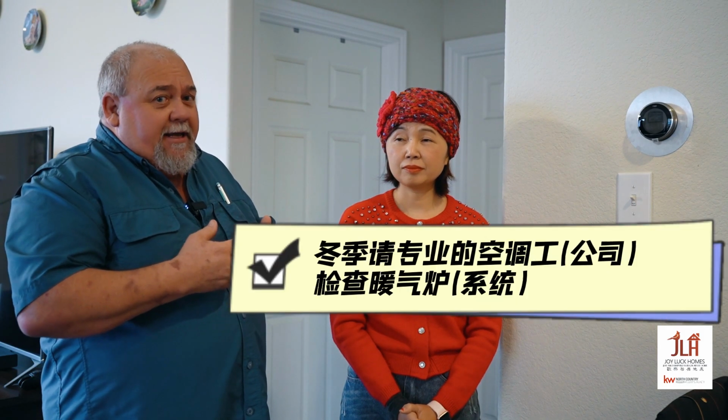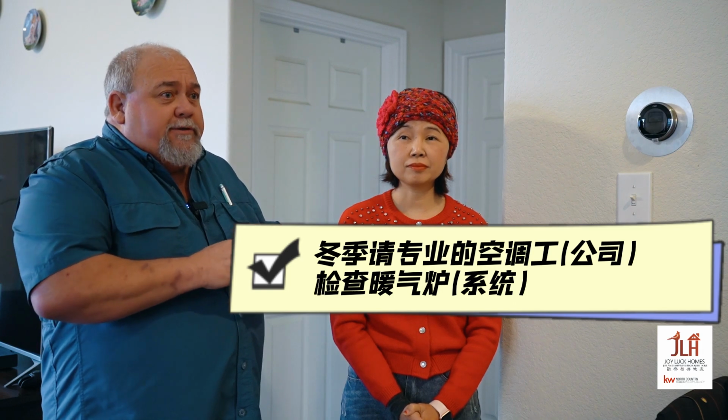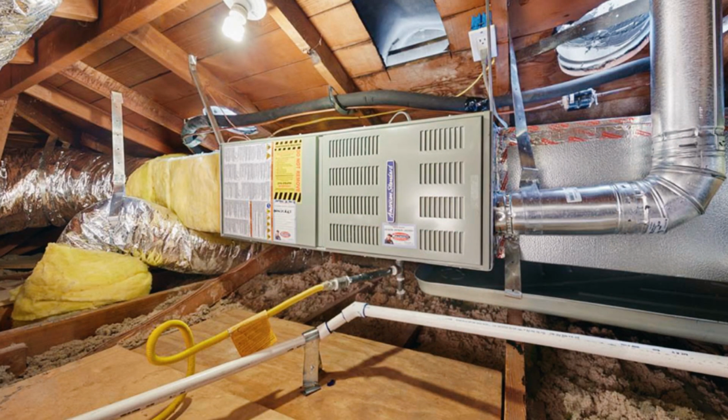So what do we need to pay attention to with the heater? At this time of the year, you're going to start using your heater more. So it's always a very good idea to have a professional heating or air conditioning company come out and take a look at the furnace. Most houses are going to have the furnace in the attic space, so it's not someplace where it's easy for you to get to.